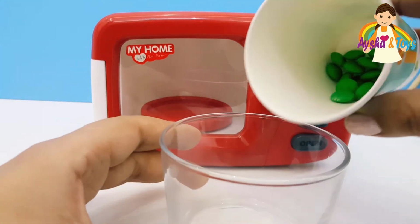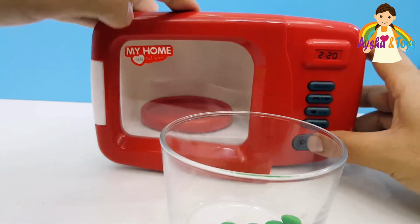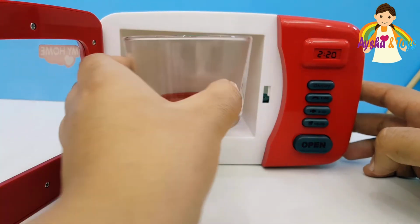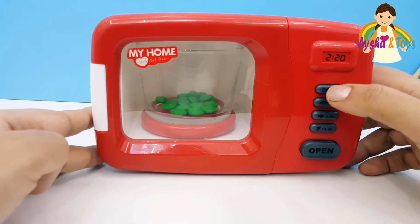Here we put some green M&M. Okay. Put inside our oven. Like this. And start on.